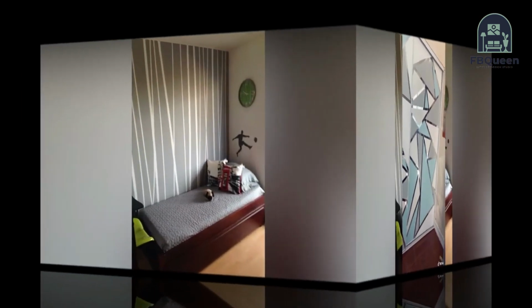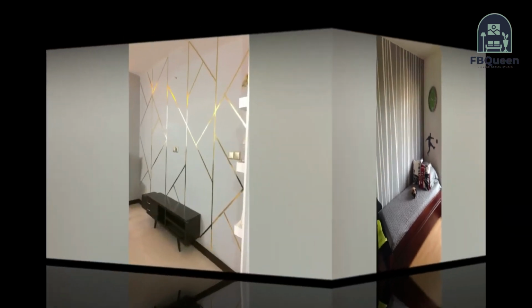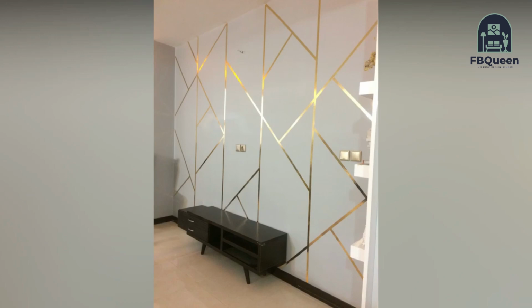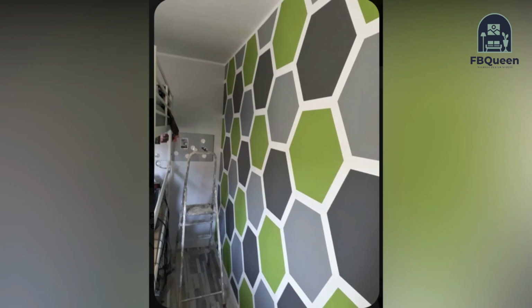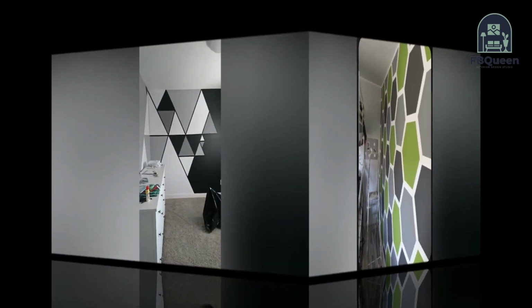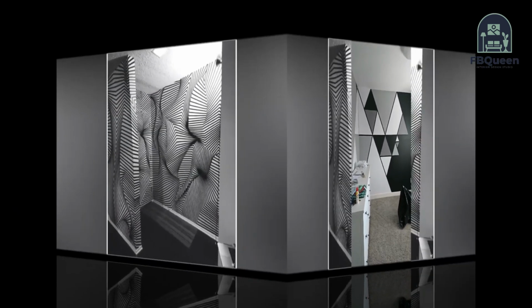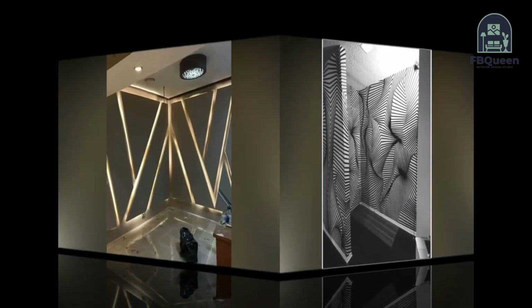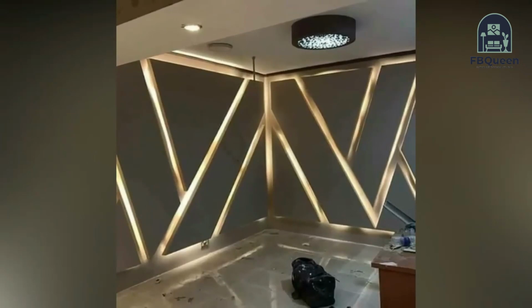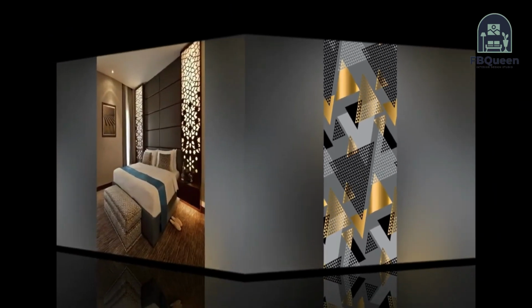Whether you're looking to add a pop of color or simply want to give your space a fresh new look, wallpaper is always a great option. And with so many different patterns and styles to choose from, the possibilities are endless. To help you narrow down your choices, we have compiled a list of our top picks of room wallpaper ideas. From bold and dramatic to subdued and elegant, there is sure to be something for everyone, so take a look and see which one speaks to you.